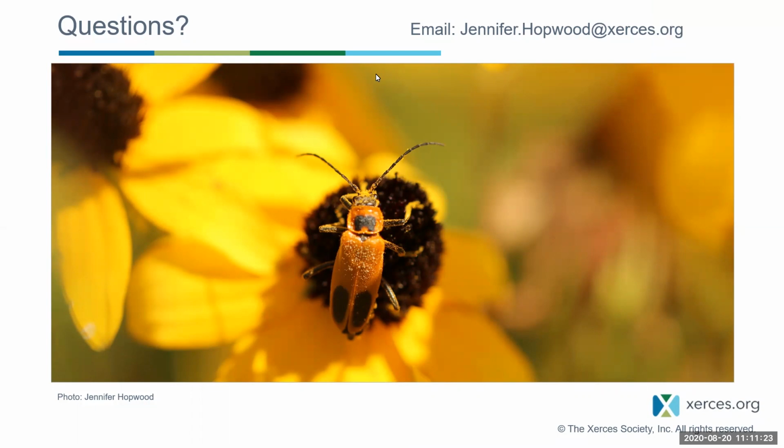We have a couple questions about flies in general, if they're beneficial, and specifically house flies. Yeah, so there are a lot of beneficial groups of flies. I mentioned hover flies, which are really, really beneficial for multiple reasons. They can be pollinators, they can be predators, they play a role in soil health.